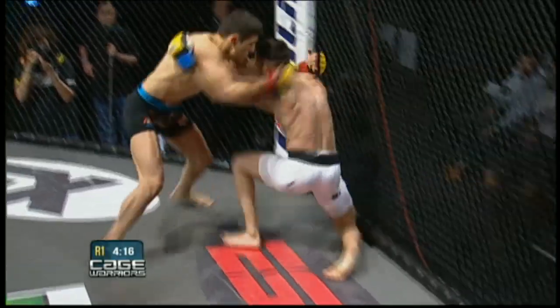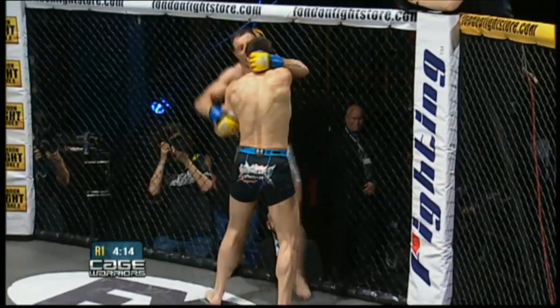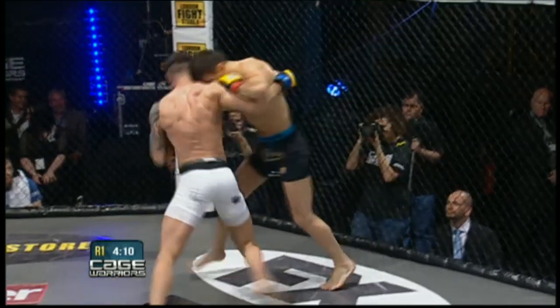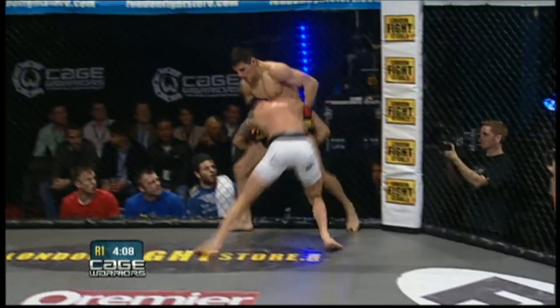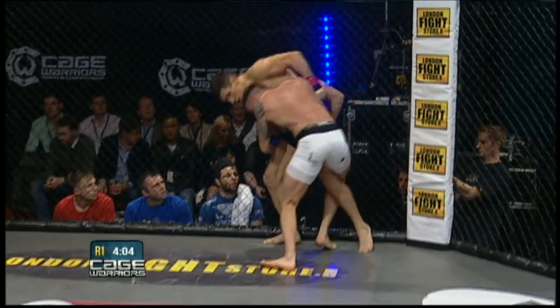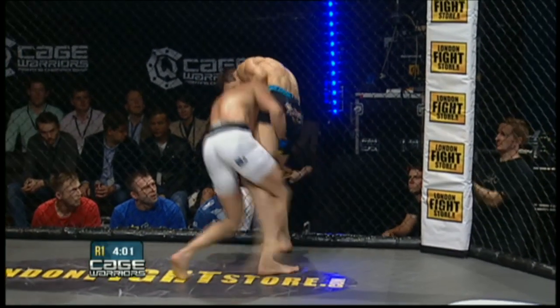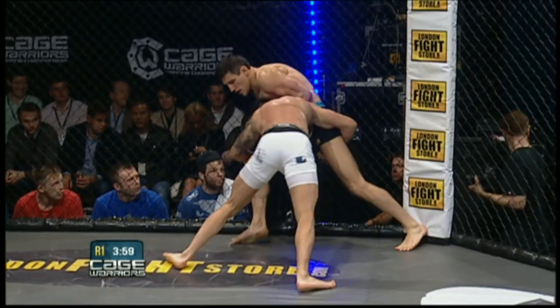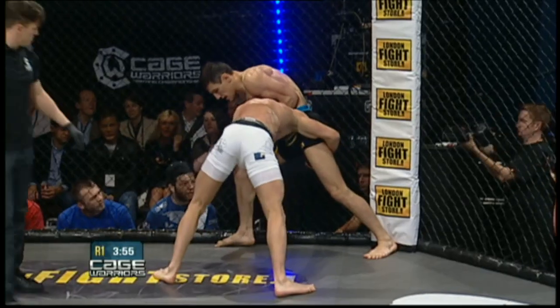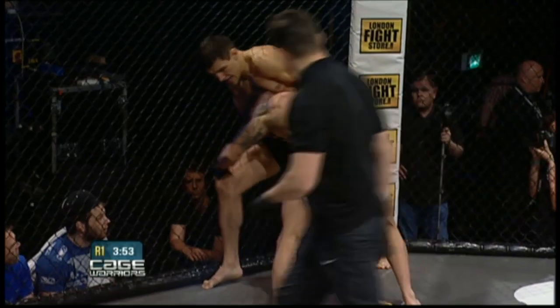Damir Hadzovic pounding away. The Bosnian bomber unloading here at Super Saturday. Look at the frame from Hadzovic to try and keep that space, keep Delaney off him. Not able to do so though, as the Scotsman connects to the hips. Delaney's so strong though. Judo guys famed for that grip strength.